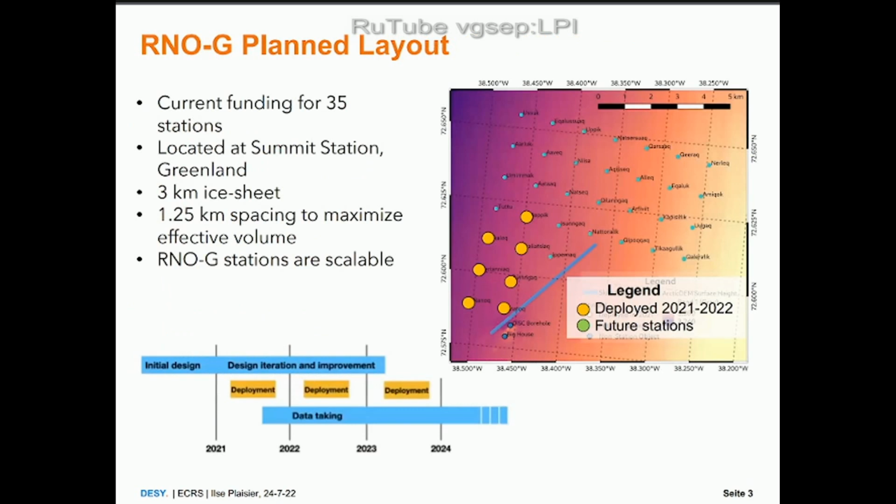Here you can see the planned layout. Currently we have funding for 35 stations, and we started deploying last year. We're located really in the middle of Greenland at Summit Station, facilitated by NSF, on a 3-kilometer ice sheet. The 35 stations have a spacing of 1.25 kilometers, which is to maximize our effective volume, such that most neutrinos will only be seen by a single station. So we spread them out as far as possible.